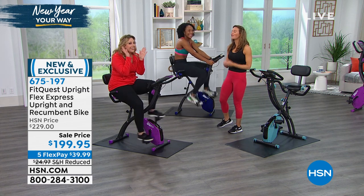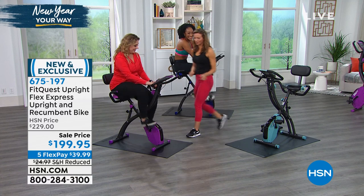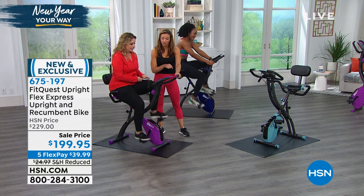Two bikes going at once. It is like a very, very quiet bike. That's what's so fabulous about it. So I'm going to show you the actual features on the screen.